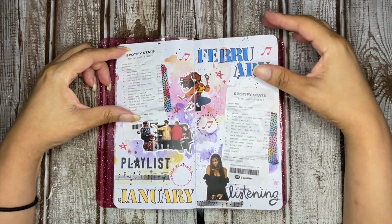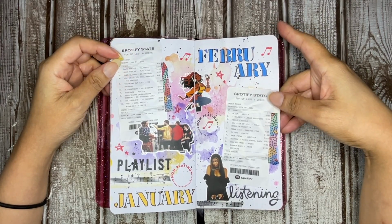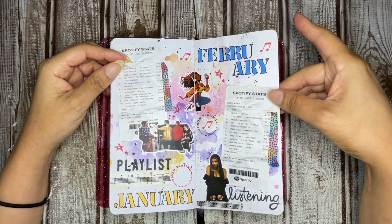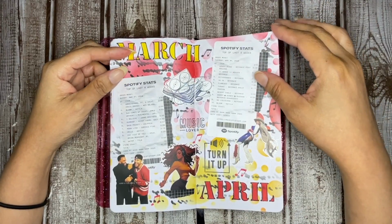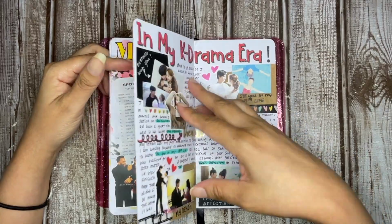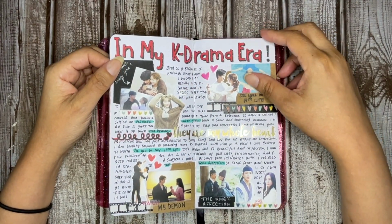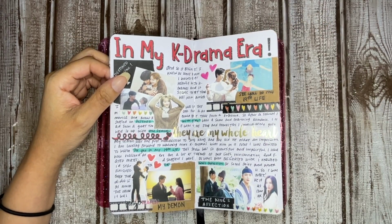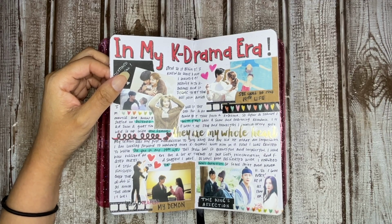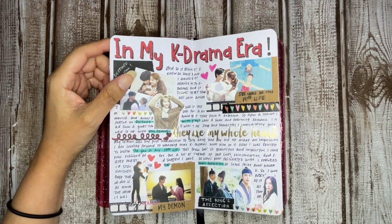So this is just my Spotify's for January and February, and then also for March and April. And I really love the way that these turned out. And then I was really into my K-dramas this year. I hit a lull because I was going to set up a K-drama journal, and I'm still going to do that. But the reason I hadn't, because I should have had that setup done and posted to my site.